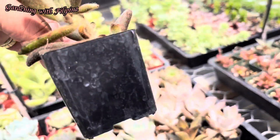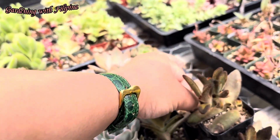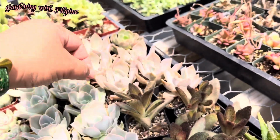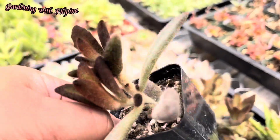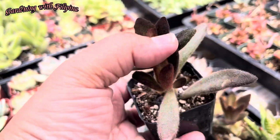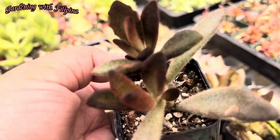Okay. Oh, not this. Looks like there's pest in here. This looks healthier. Okay, let me check the leaves. It's not falling apart. Okay.